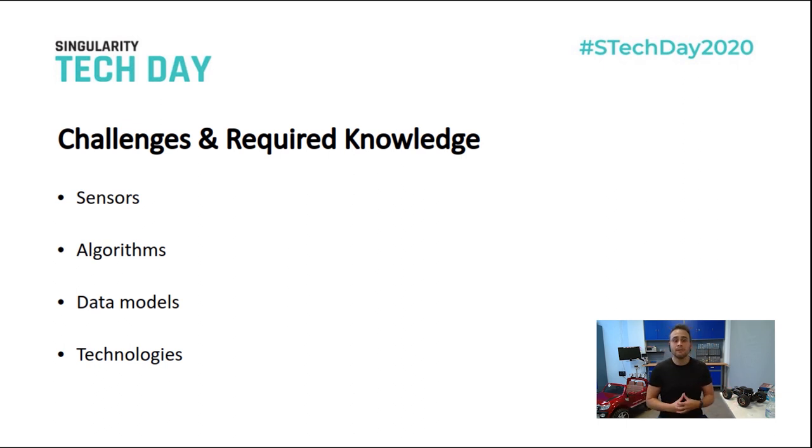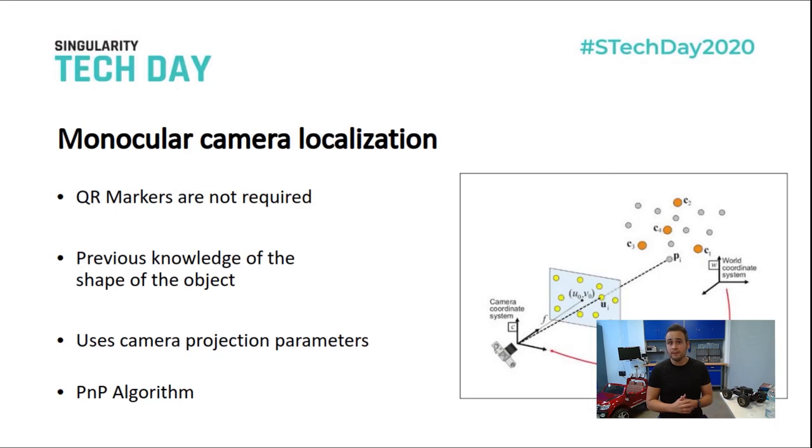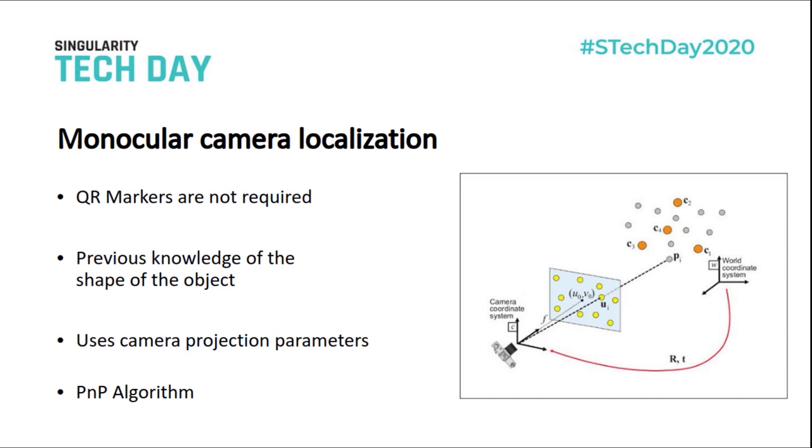this field, because at the end, final applications usually need to fuse and integrate information from different devices, sensors, algorithms, data models, or technologies, let's say visual spatial anchors. But in general, you need to know a lot of stuff in the field. I want today to share some ideas on this field based on the experience we have from some previous projects we did here at Plain Concept Research.